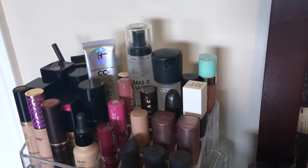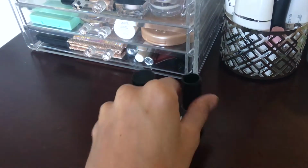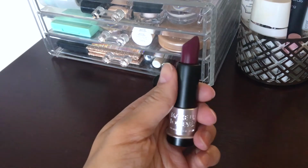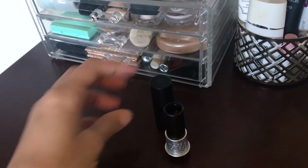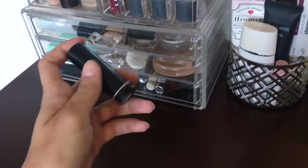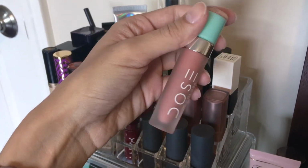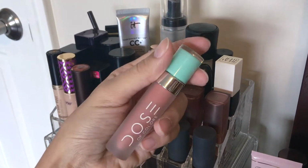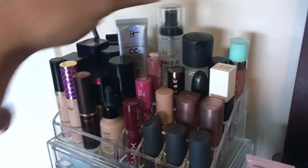And then all the rest of this is lip products. I have this one from Makeup Forever, which is a really cool, deep vampy purple. I got this at Gen Beauty at some point. They let you pick out a shade, and I'm excited to bust this out again now that it is fall. I also have this Dose of Colors liquid lipstick from their new Mint For You collection. This is the shade Mint Tea, which is a really pretty pale nude color. So I've got that up here.